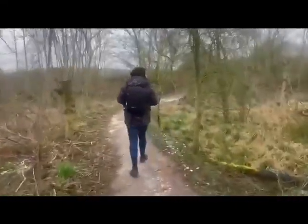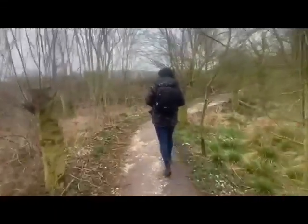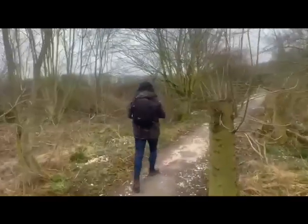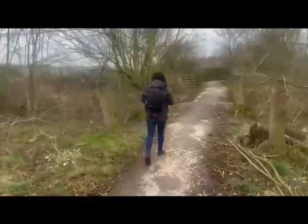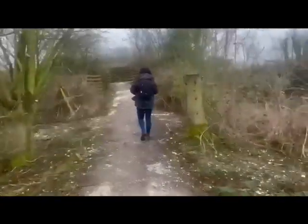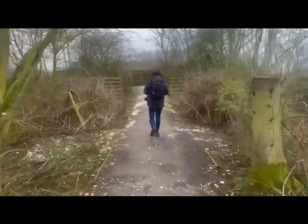So we're now walking up to the southwest marsh hide, I think they call it. And this is where we're going to stay and try and get the bittern. And hopefully a few other things along the way as well.